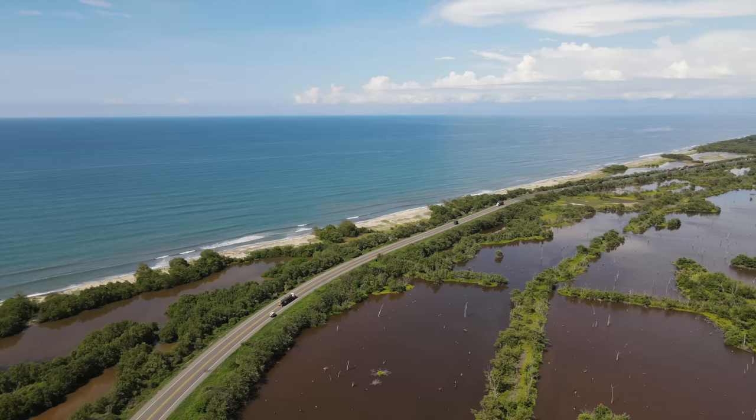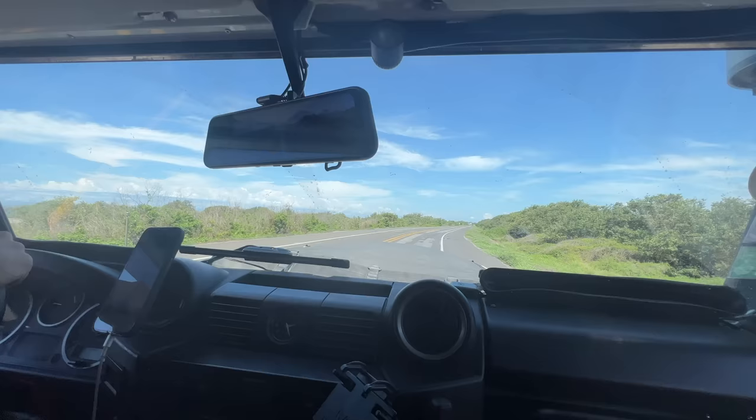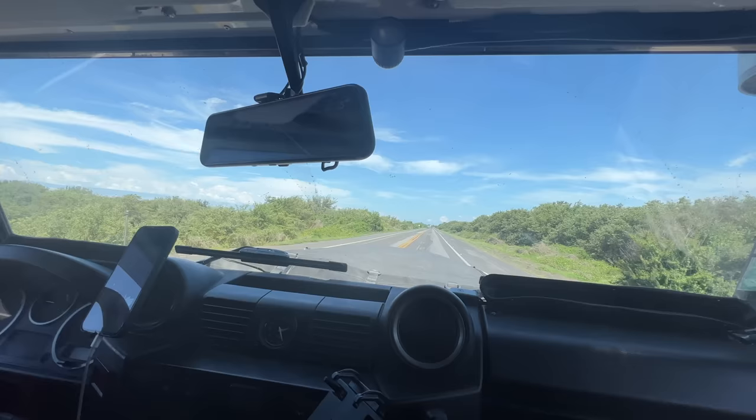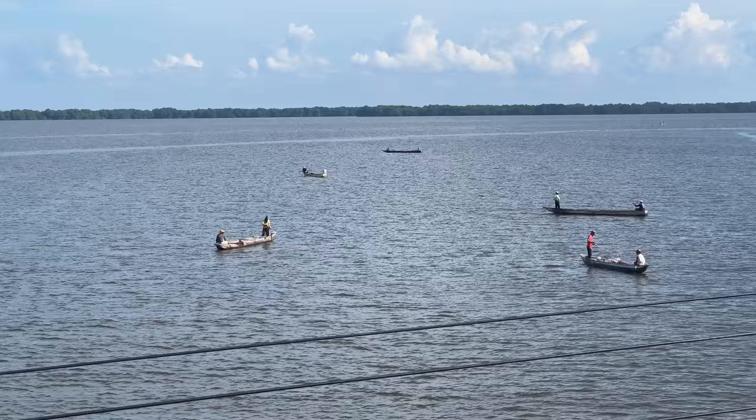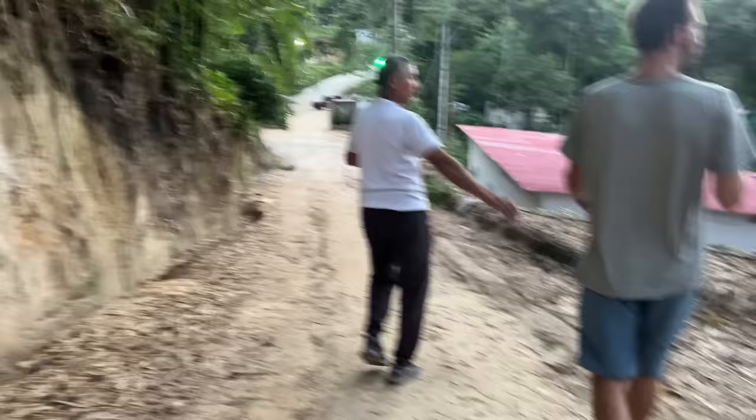Off we go! Next up, the northernmost point of the South American continent. At this stage, we barely know anything about Colombia and we embark on a 700 kilometers journey to a location that will be testing our endurance, navigation skills, negotiation skills, but that will also reward us in so many ways.